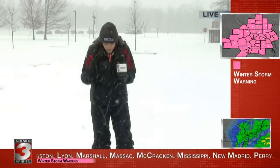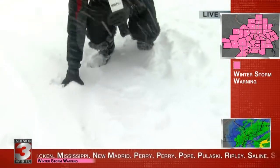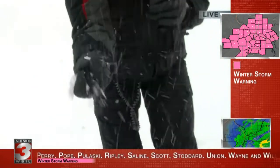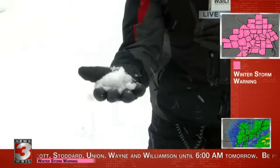Dangerously cold temperatures. We've seen a couple of sledders out here today, but they really don't stay very long because it gets so cold. We're not talking about very good packing snow. I'm going to bend down here and pick up some of this. It's very, very breezy, and this is very, very dry snow. So see, it does not pack together. And the second I open up my hand, it starts to blow away.